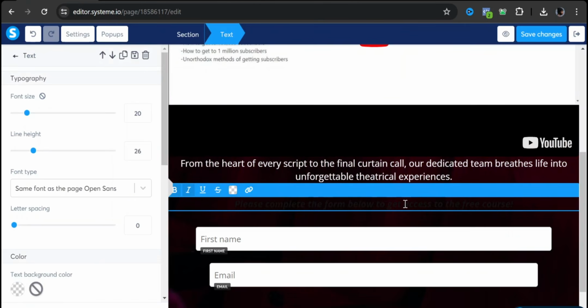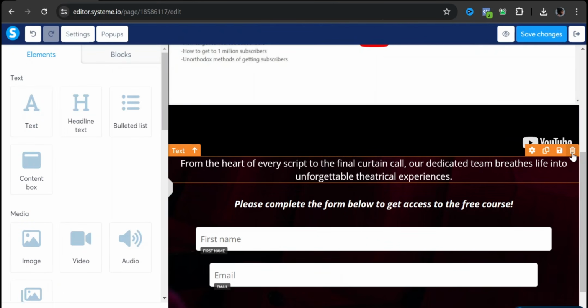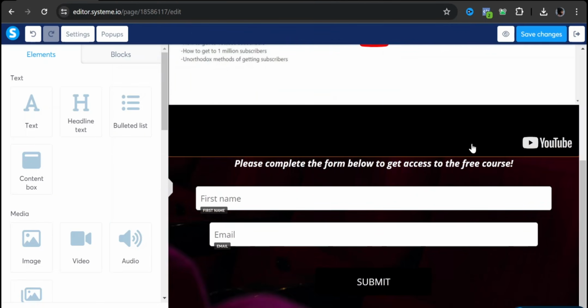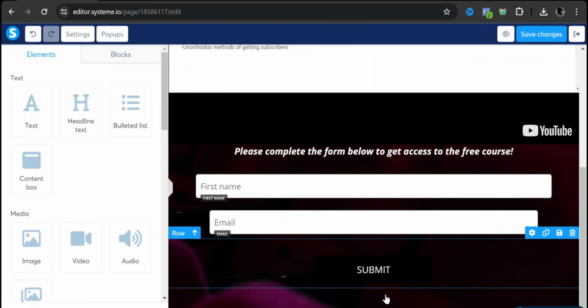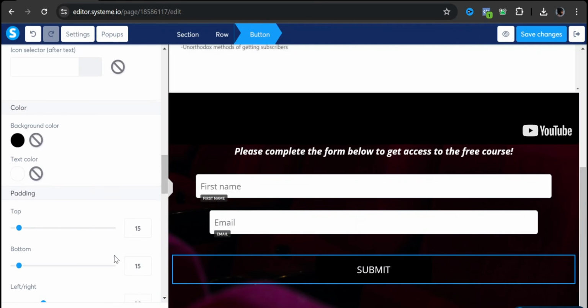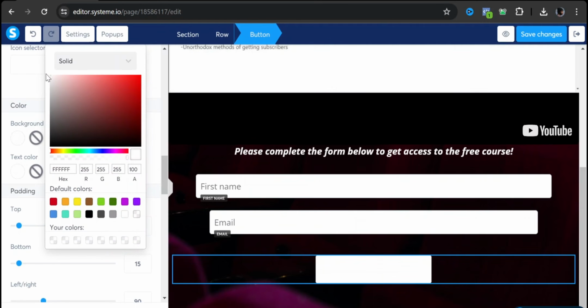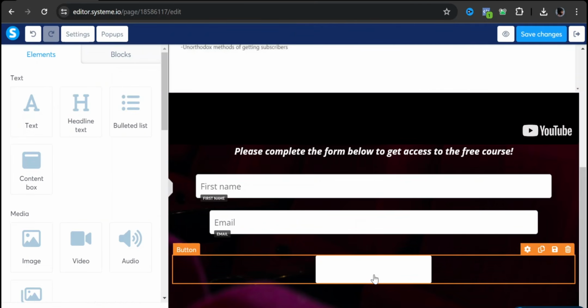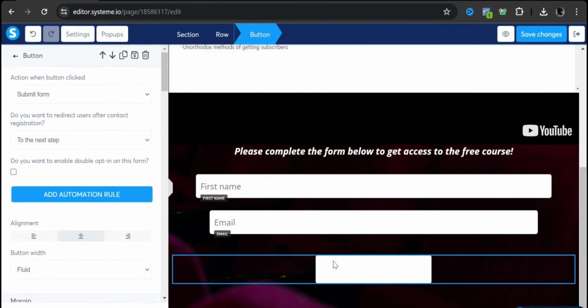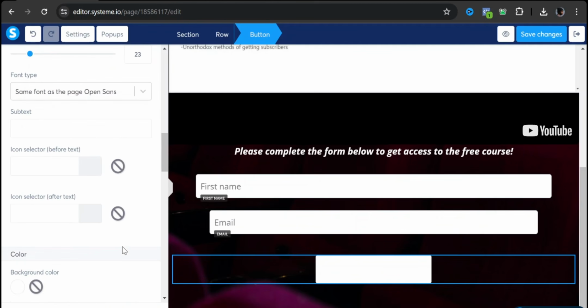Where it says "please click the form below," I'm going to highlight everything and make this white also, so everyone can see what it says. Then I'm going to delete this text over there. Now this button, I'm going to make the button visible. I'm going to scroll down to background color and change this to white. And then I'm going to change that button text to black so it becomes visible.